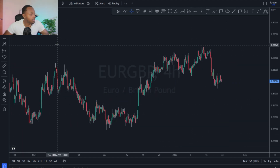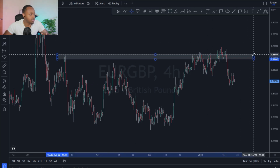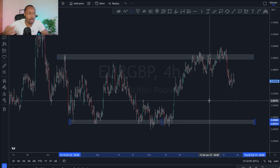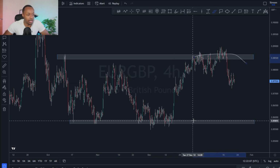But if you are looking to trade, there's a few areas of value. Of course, we've got the highs up here, which is that resistance there. We've got the lows all the way down here, which is that support. So these are the key main areas in the market, the high and the low of the range, where naturally you want to be looking to sell at these highs unless we get a breakout, and naturally you want to be buying at these lows again unless we get a breakout.